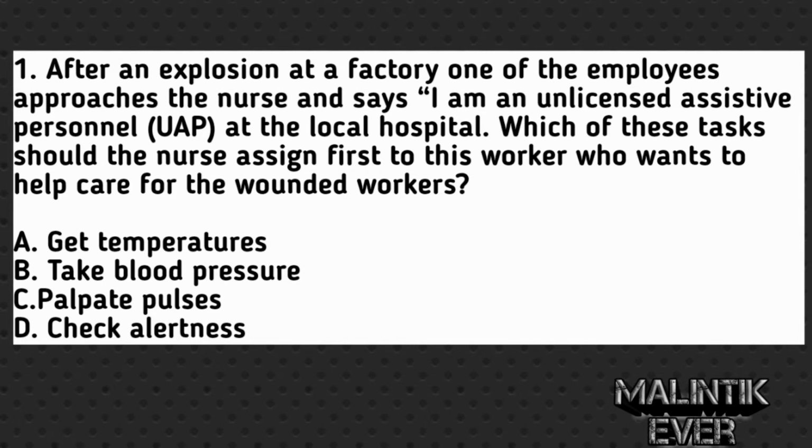1. After an explosion at a factory, one of the employees approaches the nurse and says, "I am an unlicensed assistive personnel, UAP, at the local hospital." Which of these tasks should the nurse assign first to this worker who wants to help care for the wounded workers? A. Get temperatures. B. Take blood pressure. C. Palpate pulses. D. Check alertness.